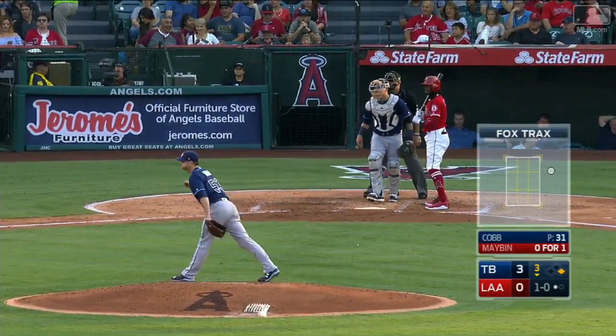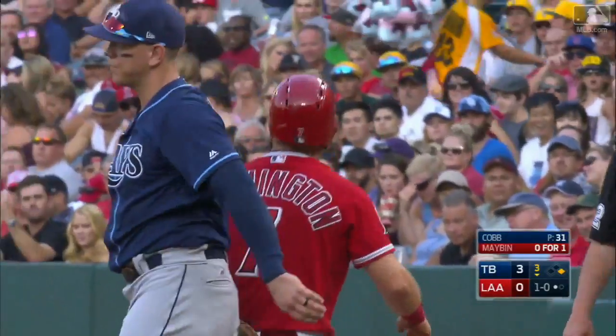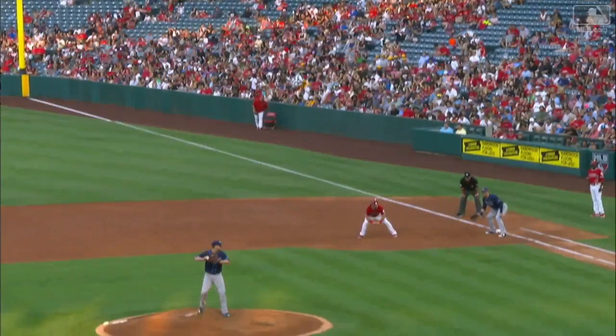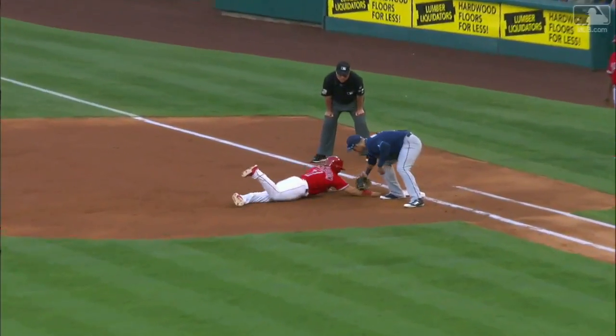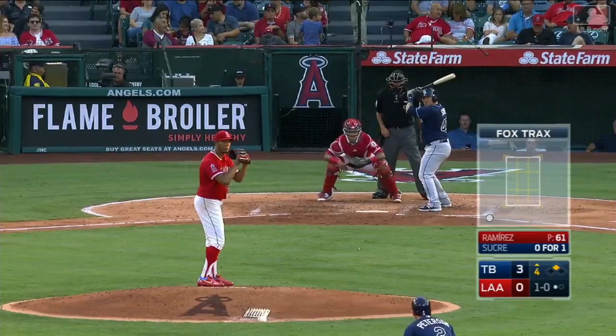Maben waits, throw to first. Pennington gets picked off. He caught him sleeping a little bit, and he spun his wheels trying to get back, and Alex Cobb does that as well as any right-handed pitcher in the game.